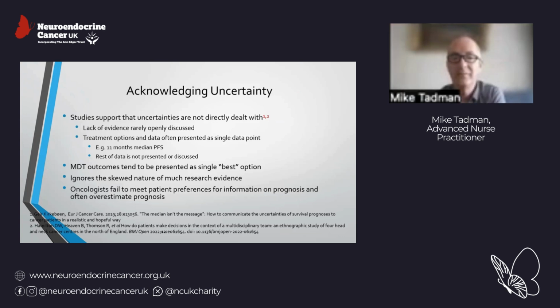Most studies show that the uncertainties in making decisions are not directly dealt with, despite being inherent in everything we do in healthcare. Lack of evidence is rarely openly discussed. Treatment options are often presented as a single data point. So it's not unusual, when people ask about overall survival or the overall benefits of a treatment, for them to be quoted a single figure. Two studies famously came out a good number of years ago that looked at sunitinib and everolimus, and the key message from those was this 11 months median progression-free survival, compared with typically around 4.4 months without that treatment. So it sort of added 7 months of progression-free survival.